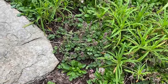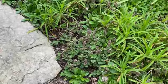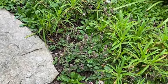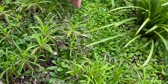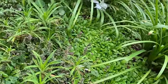It's a scutellaria. And it just goes all over. It's cute. It doesn't get any bigger than that. And it blooms, these are little seeds left, but it blooms purple. And it just sits there.